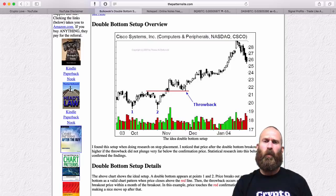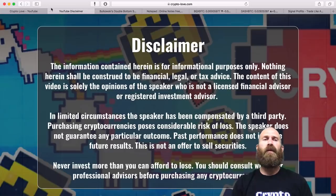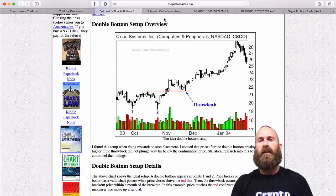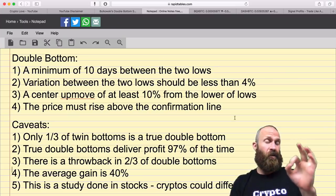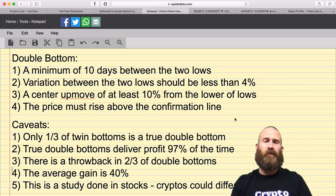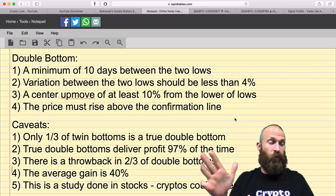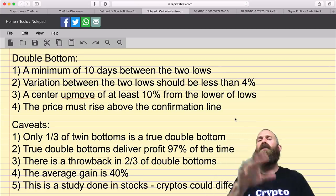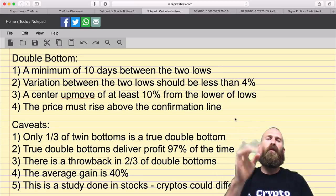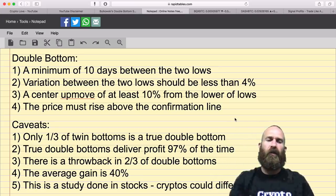Holy cow. Wow, can you really do that 97% of the time? You better believe it. This dude, Thomas Bulkowski, says you can do it. It has been shown that he did a lot of research with stocks showing that this does work in 97% of the cases. Now, he did not do it with cryptocurrencies, so maybe a little bit differently, but I have some crypto examples coming up to show you that it does work with cryptocurrencies, so you can keep an eye out for those.